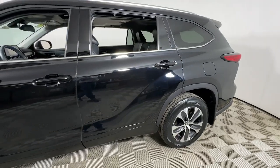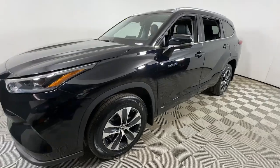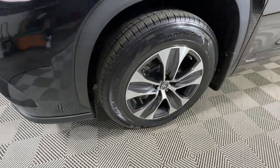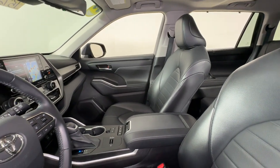Can you see yourself in the 2021 Toyota Highlander Hybrid? With less than 60,000 miles on the odometer, this vehicle provides excellent value. Get all the performance of this industry-leading Highlander crossover without sacrificing efficiency.